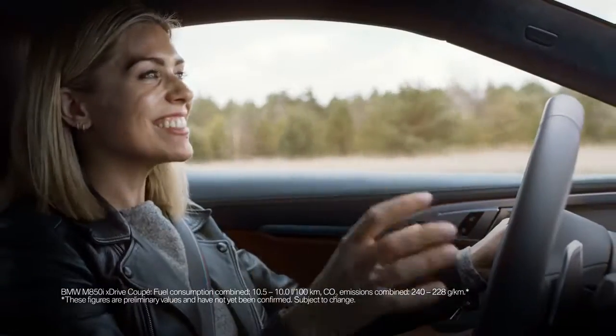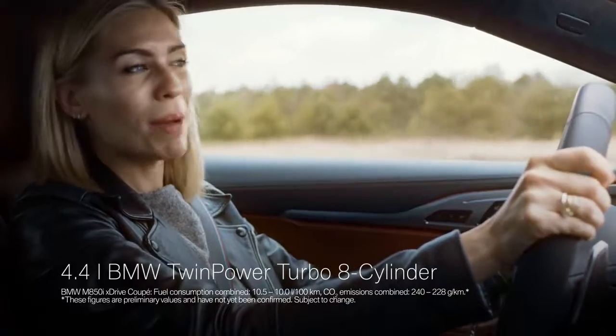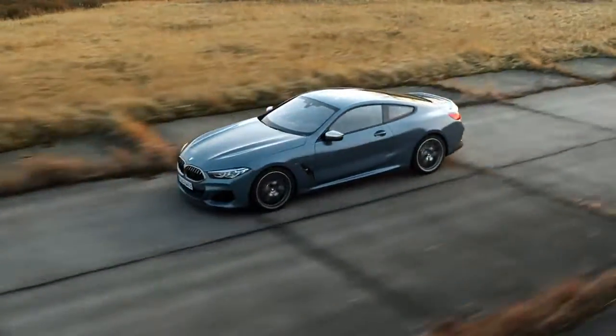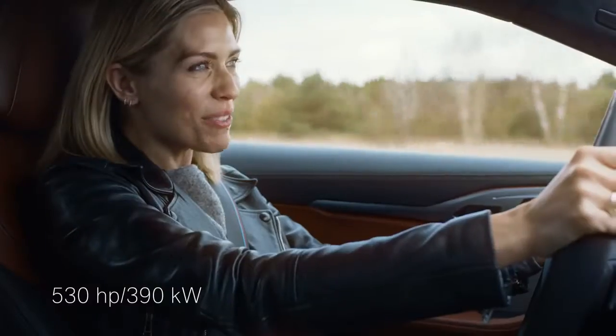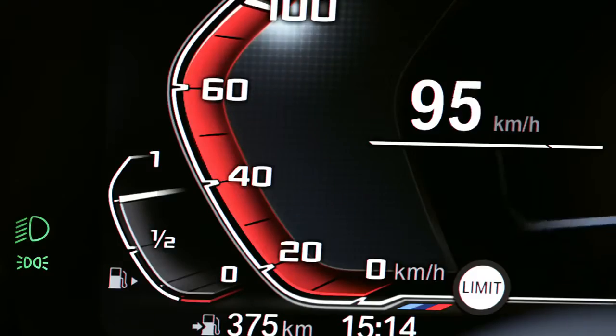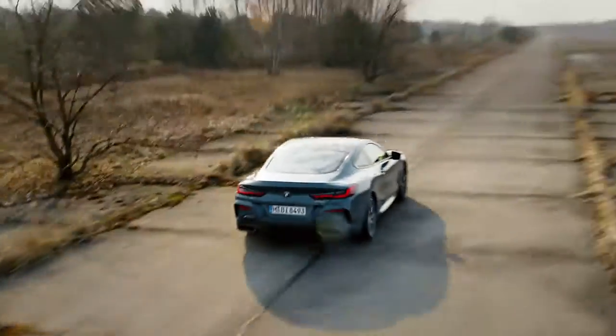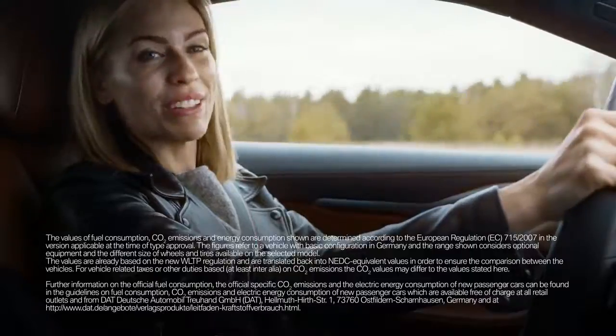Now this is the latest engine technology, a 4.4-litre twin power turbo V8 petrol engine. What a beast, 530 horsepower. From 0 to 100 kilometres an hour in 3.7 seconds. Now that's what I call a real racer.